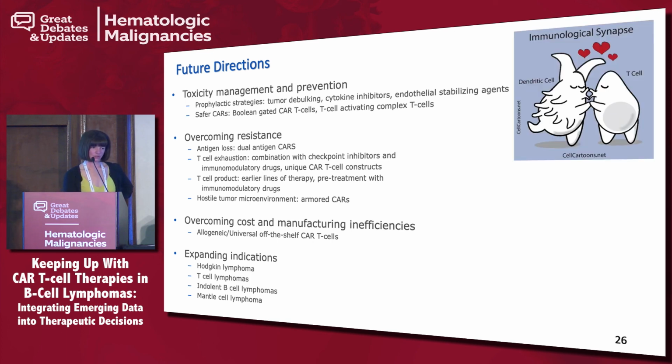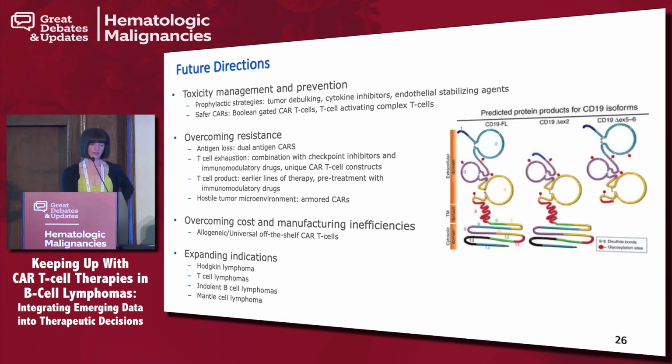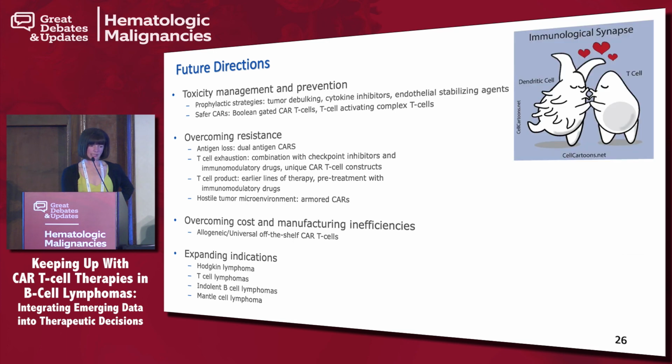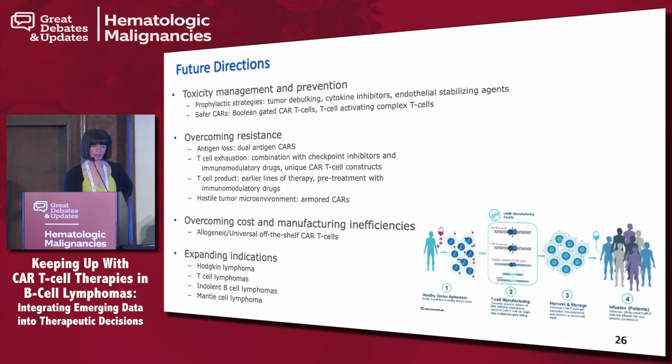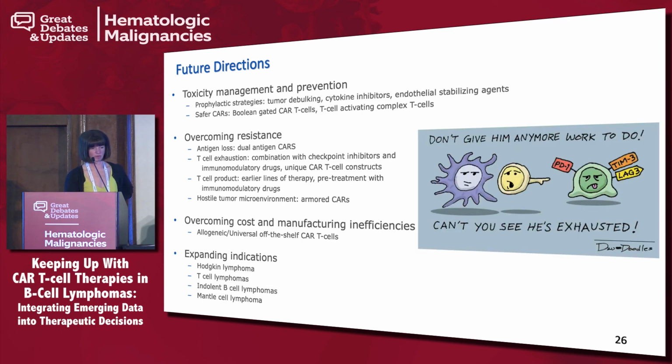So what about the future? Matt's going to talk about toxicity management and prevention, so I won't talk about that. Overcoming resistance. We didn't talk about this, but why do 60% of patients ultimately either not respond or relapse? Some of it is because of antigen loss, so these dual antigen CARs may improve outcomes for those patients. Another is T-cell exhaustion. So combining checkpoint inhibitors or other immunomodulatory drugs or using unique CAR T-cell constructs may overcome this.